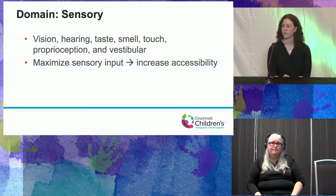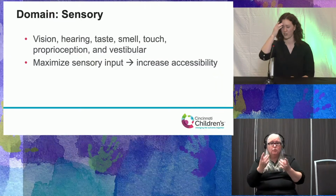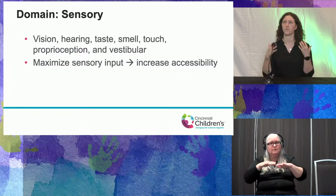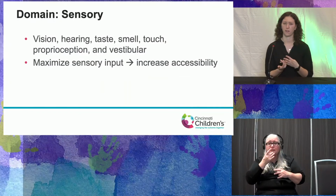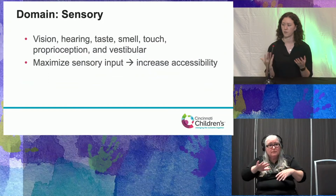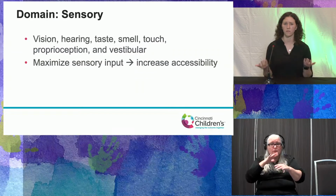And then moving into the sensory domain. This is a huge one for kids with CHARGE. We know that individuals with CHARGE have multiple sensory loss. Every single sense can be impacted. So we have vision, hearing, taste, smell, touch, proprioception, and vestibular. Some of those senses are likely going to have more of an impact on education than others, but all of them are really important.